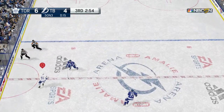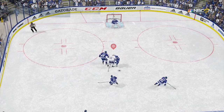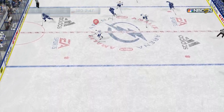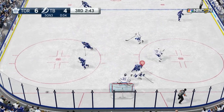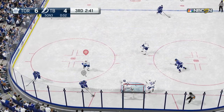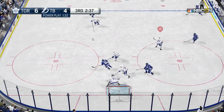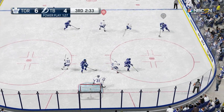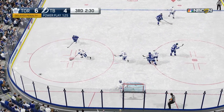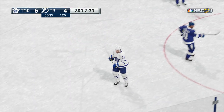Pitching it to Tavares. Gets in, looks over his options here. Slid to point. Has that point pass as well. Outstanding save made off a terrific chance. He takes that point pass. Dishes it back. Kucherov slashed. Ooh, that's going to be a penalty. And play has stopped again.